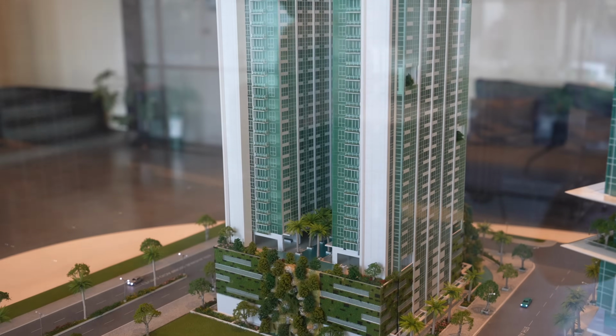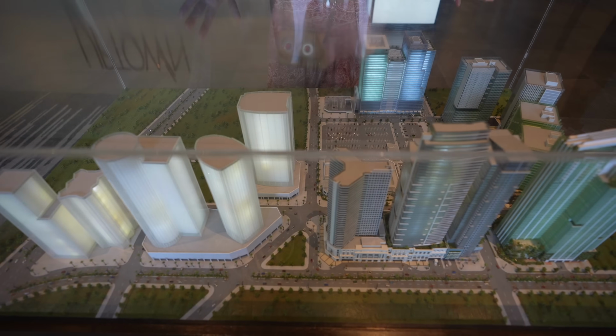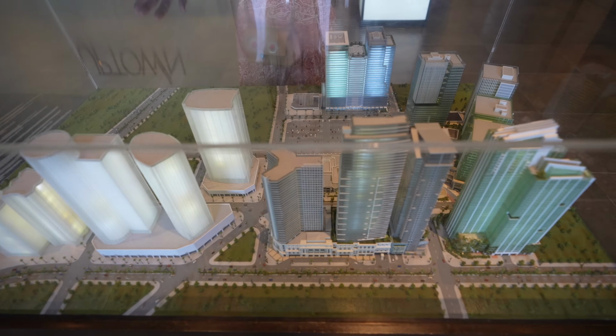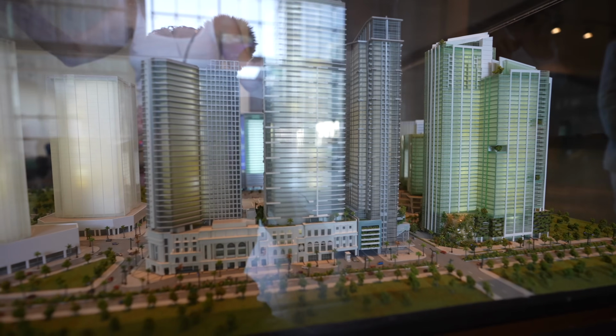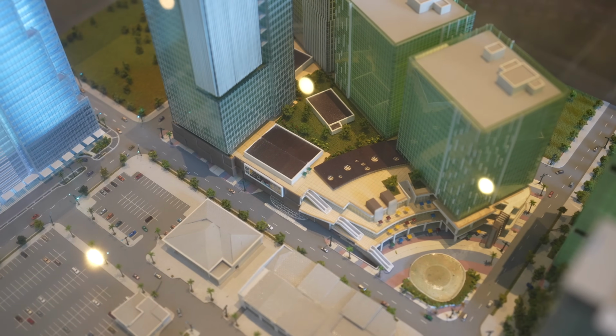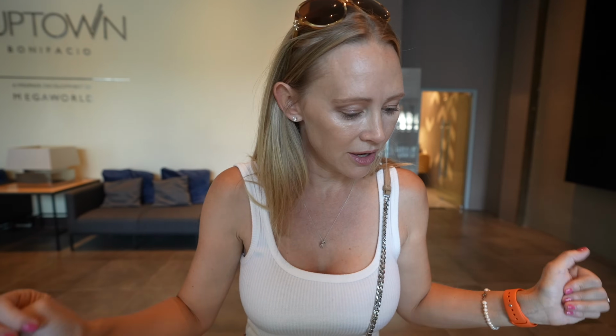I think it's Uptown 1. One Uptown. I always get things backwards. And over here gives you a better lay of the land of the entire development, because Mega World is a township, and it builds the malls and the restaurants and all the facilities for people, kind of making the town and the community, not just apartments and condos.